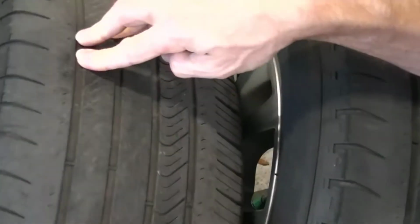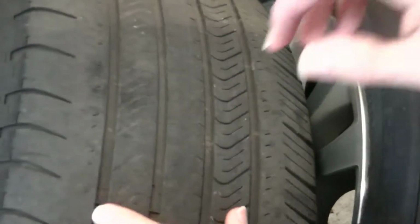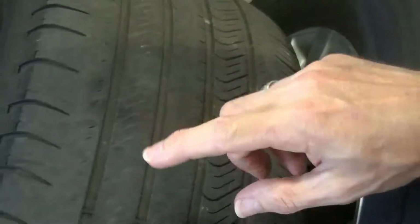Now without having a gauge or a penny, if you remember the old penny trick, I'm going to show you something on a tire that you can do almost by eye. When they mold tires, and believe it or not, there's literally billions of dollars of R&D that goes into designing tires and what makes one better than another. But I want to show you this.